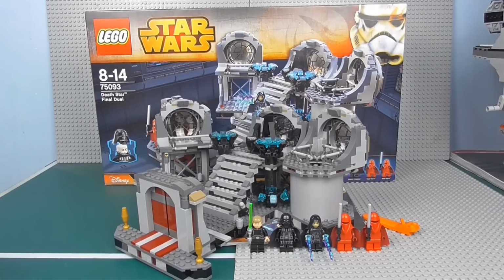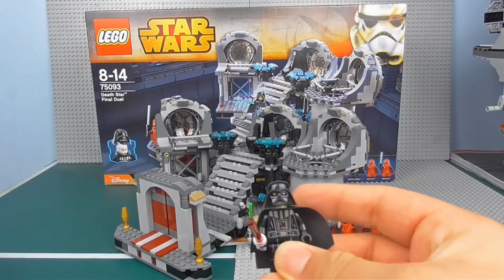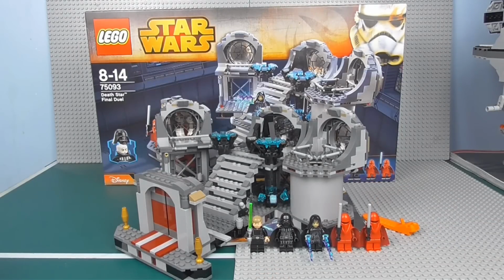But anyway, the Final Duel, this set, I think as we all agree, is pretty cool. It's got a few things I'm kind of interested in, specifically this Darth Vader helmet. I'm still on the fence about which one I like more, to be honest with you. I suppose just in looks for a minifigure, I'm gearing towards the old one, but that might just be because I'm so used to it. But anyway, this set is pretty cool, there's a lot about it.